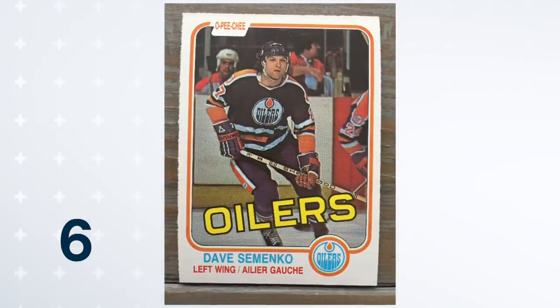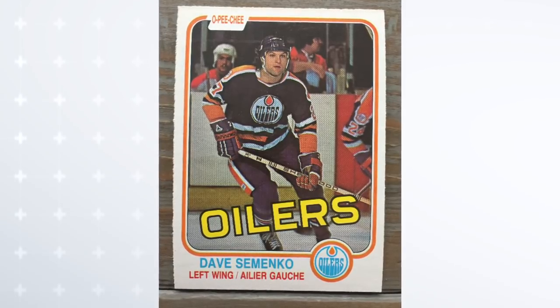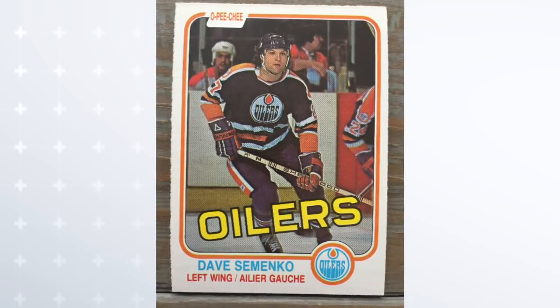Now, one of the most famous tough guys of all time, we're talking Dave Semenko, Gretzky's bodyguard. I love this card from Dave Semenko. Dave Semenko, his eyes. It was all about the eyes. He had those dark eyes and that stare that he'd give you. Dave Semenko, he could play hockey too. And the thing about Dave Semenko that not a lot of people realize, yeah, he was a tough guy, but he didn't fight a ton. Most fighting majors he ever had in a season were 9.